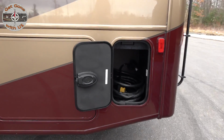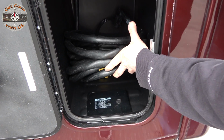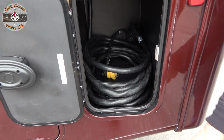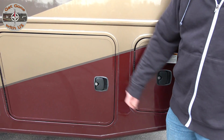The only problem that I have with it is, number one, I want it on a reel and it's not gonna fit. And you gotta squeeze it all through there. And then when you pull it back, you gotta pull it all out again out here to curl it back up to put it in. It's kind of a pain. So we will come up with a different plan. Let me move it into here.